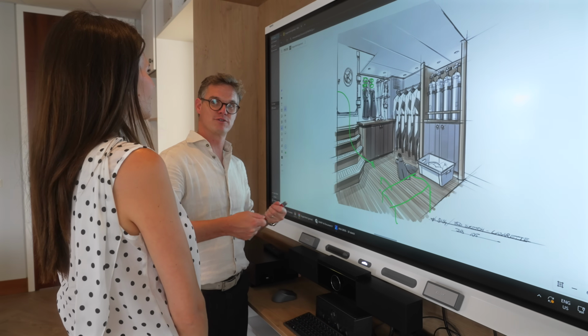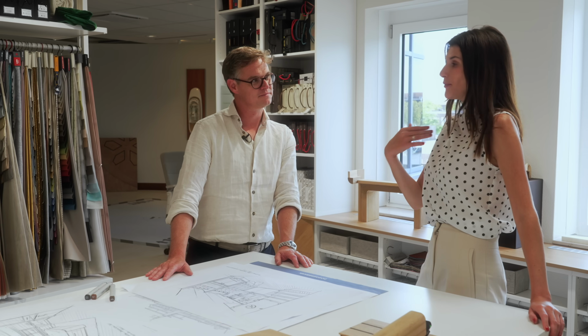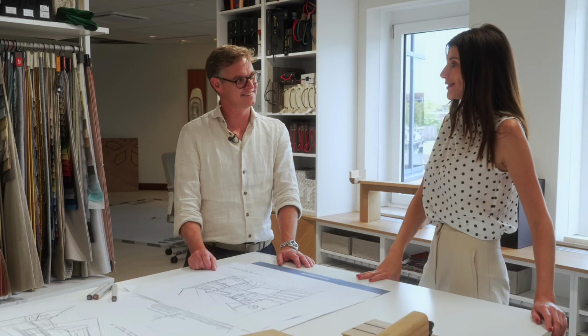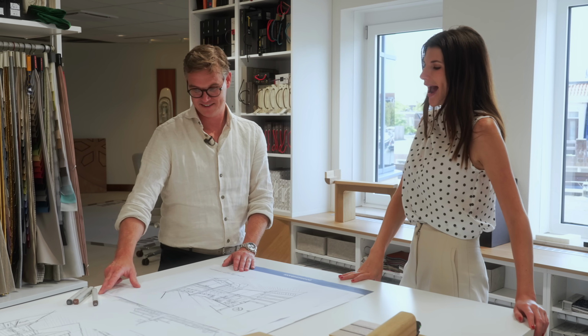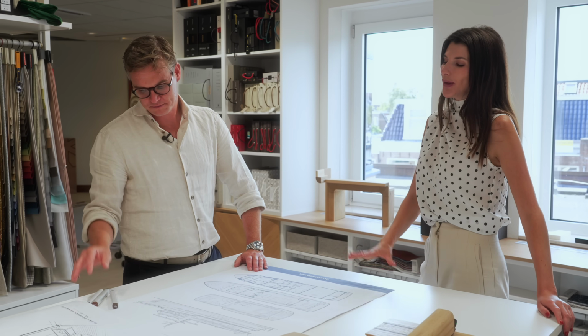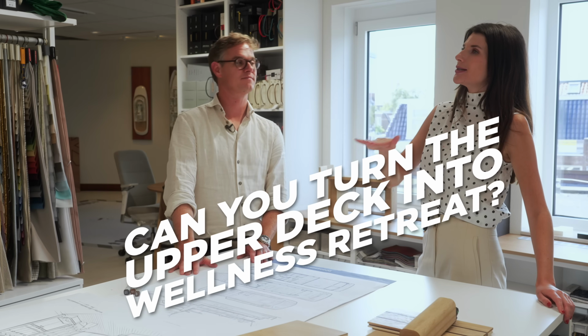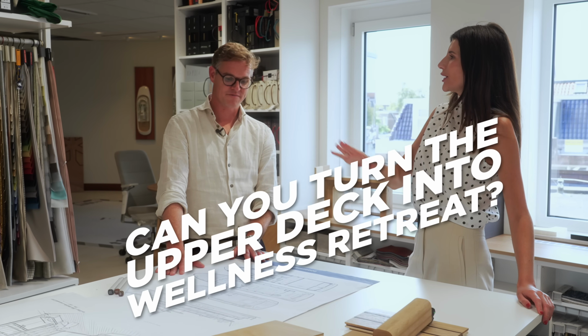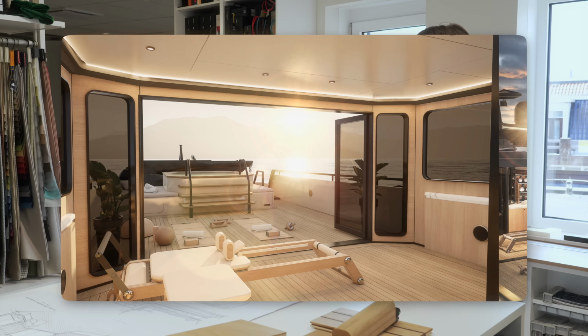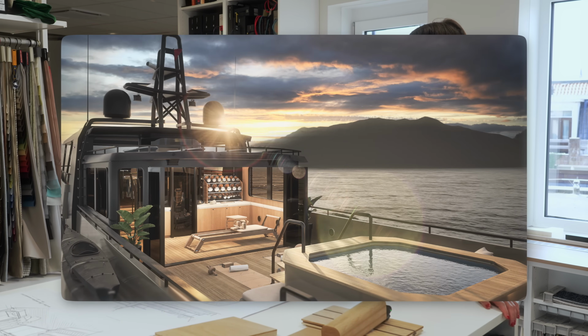Yeah, it's perfect actually. So maybe not quite the right size for a gym for me personally, but a very good size for a very generous dive locker. Absolutely. And sticking with that wellness theme then, so I've lost my gym now. What if I wanted to turn the upper deck into a kind of wellness sanctuary where I could do workouts, maybe like a sunrise yoga session to help me stay zen?